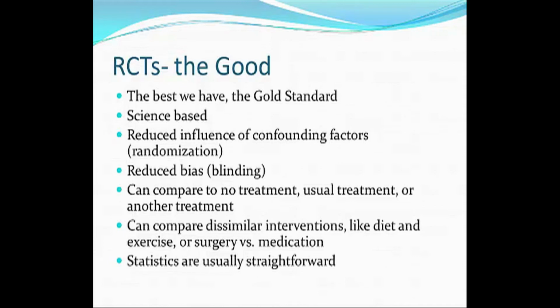Sometimes you compare to no treatment or the usual treatment or just some other treatment. Sometimes you're comparing which helps you lose weight better, exercise or diet, or nothing. You can compare dissimilar things. You can compare surgery to medication. Many times, surgical procedures on coronary artery disease, we compare putting in a stent or doing surgery on your chest to giving you some medicine and follow you up for 2 years and see which group does better.